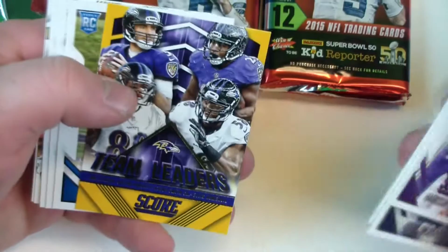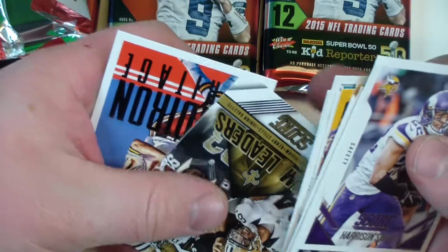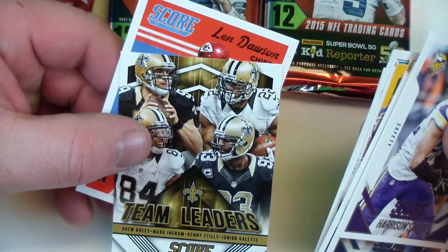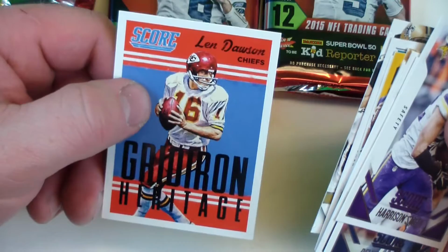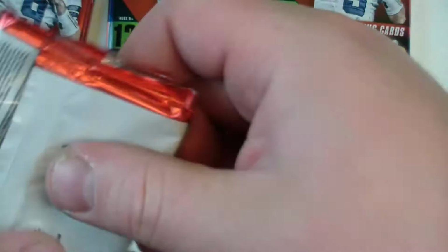All right, team leaders, the Ravens. Amir Abdullah, Jay Ajayi, Melvin Gordon. Team leaders, the Saints. And Gridiron Heritage, Len Dawson. So you get like three inserts per pack. That's crazy.